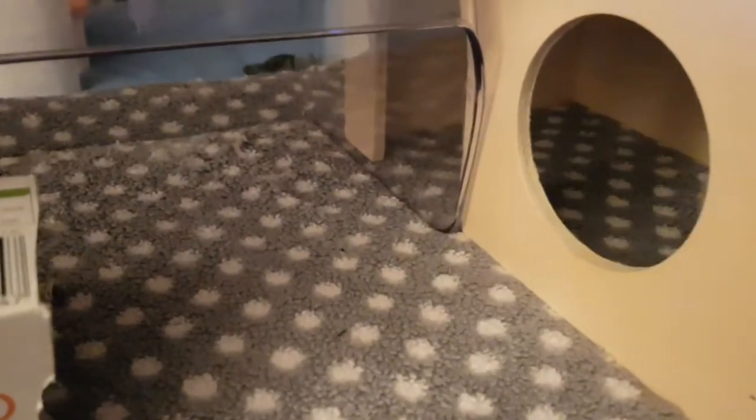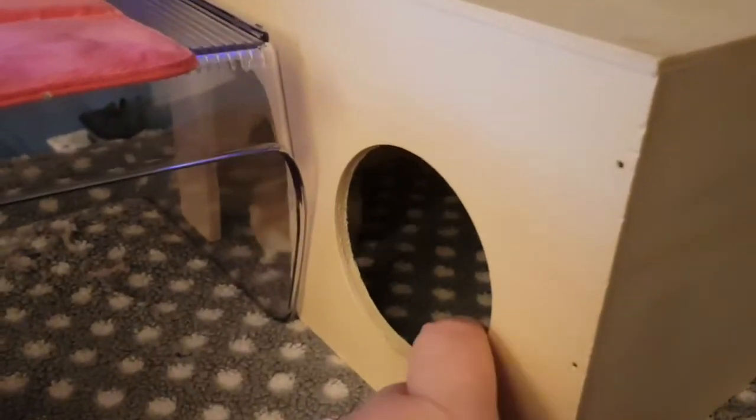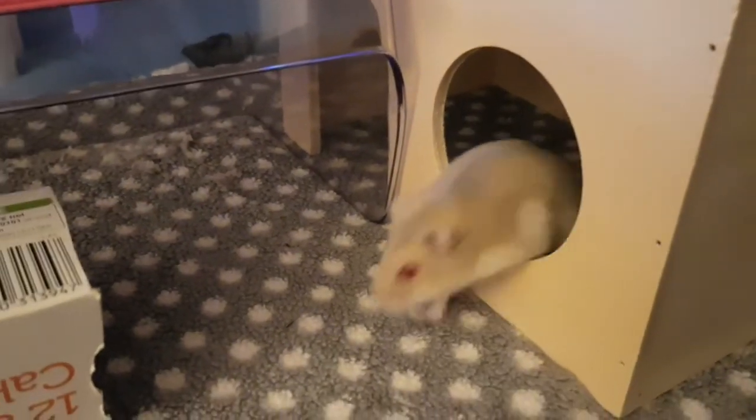Hi again, guys. I just thought I'd show you what Arabella thinks of it. What I've done with Arabella is, because this is hers anyway, I'll put it this way for her, so she's got like a double whammy now. So she's got more place to move. And as you can see, she's really loving it.